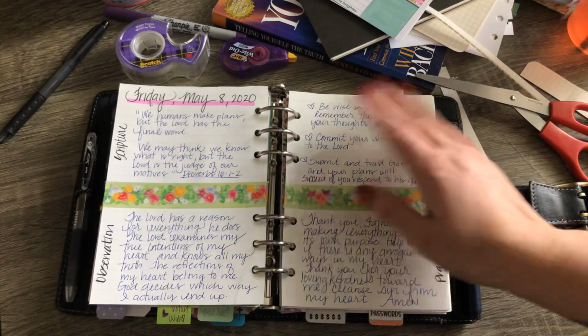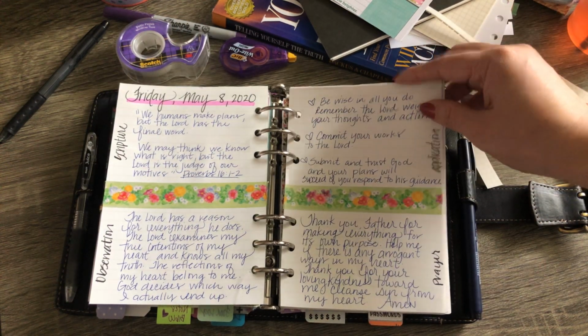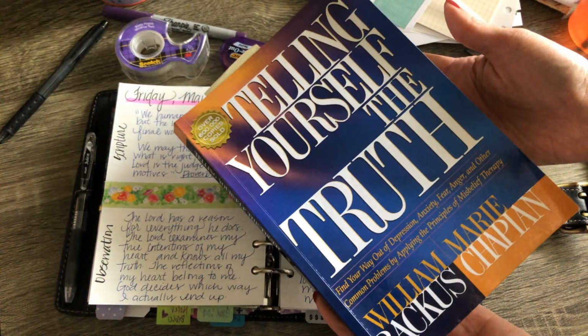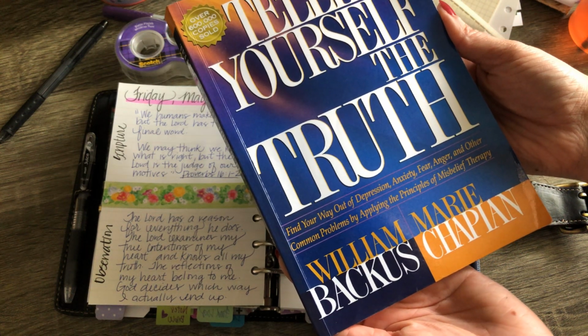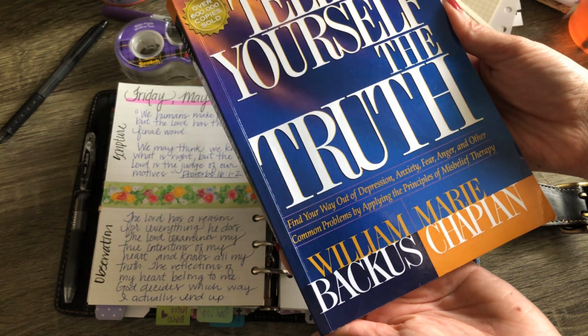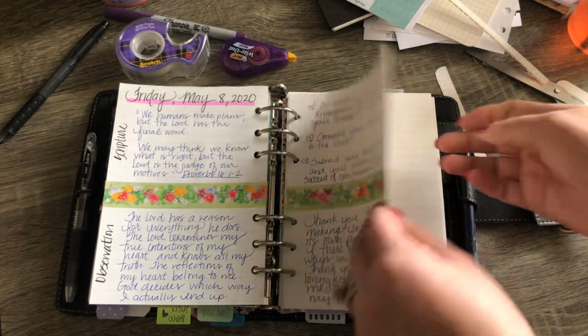And then I have my scripture study that I did. I also am going to put Bible study notes and book notes because I am rereading this book, Telling Yourself the Truth: Find Your Way Out of Depression, Anxiety, Fear, Anger, and Other Problems by Applying the Principles of Misbelief Therapy. It is Christian related as well. I read this for school, so I was like, I need an area for that.